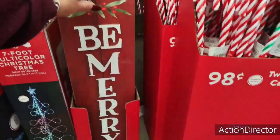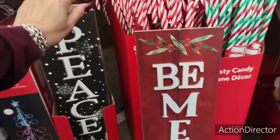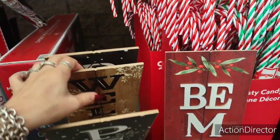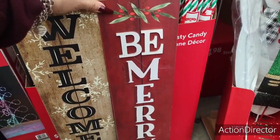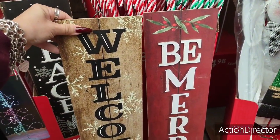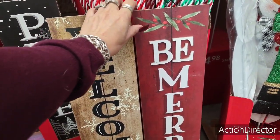All right, now again, I love these kind of signs because sometimes you need these. Be Merry, these are only $4.96. You have Peace, and we also have, let's see, Welcome. So those are very Christmassy. Matter of fact, I might need to buy these. I need two vertical signs like this to go on either side of one of my pictures that I'm going to be hanging.